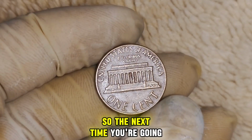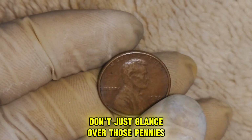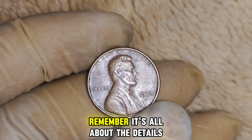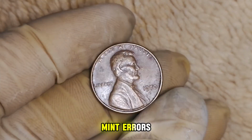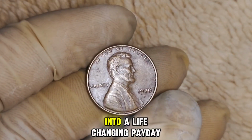So, the next time you're going through your spare change, don't just glance over those pennies. You could be holding a fortune in your hand. Remember, it's all about the details. So keep an eye out for mint errors and unique characteristics that could turn your pocket change into a life-changing payday.